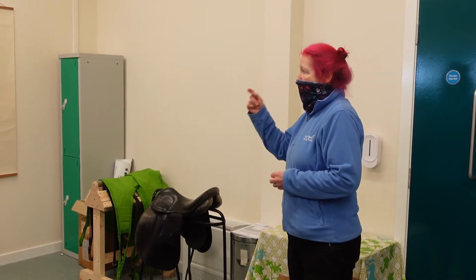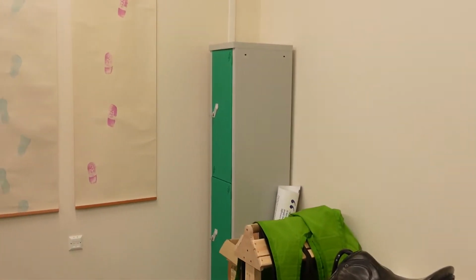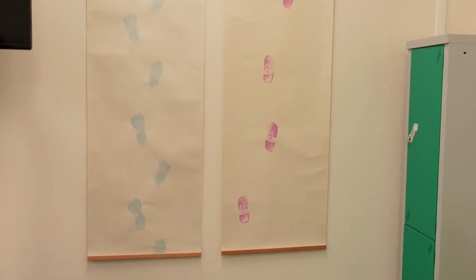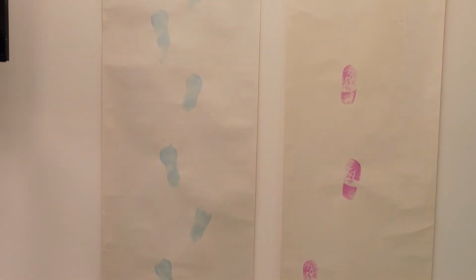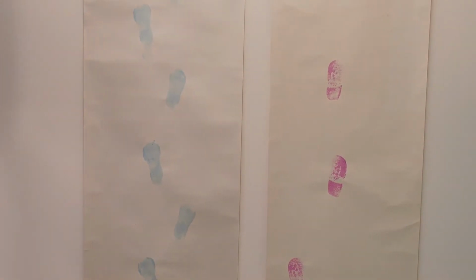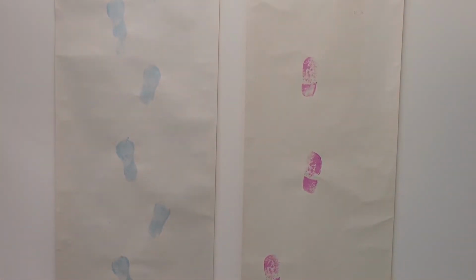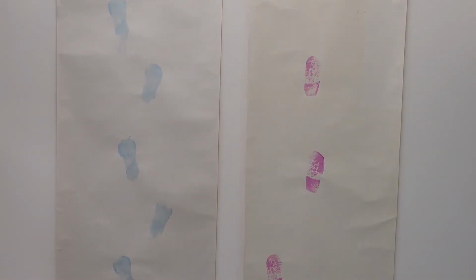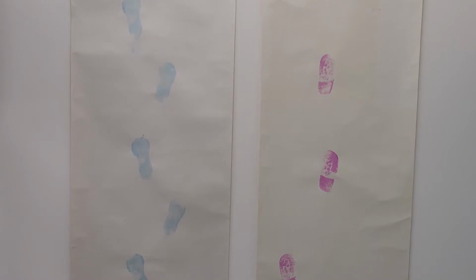Okay, so on the wall here we have our footprints. On the left you can see in the blue paint the children's footprints are measured at the start of the session, and the pink footprints on the right show the difference that a block of riding therapy can achieve. You'll see the gait is much straighter and the footfall is more uniform.